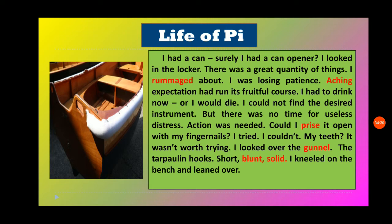So he looked over the gunwale. So what is meant by gunwale? The top side of the boat. So here you can see the top edge of the boat, the white color, you know, that is the gunwale. So he looked at the gunwale, whether there was anything to open it.